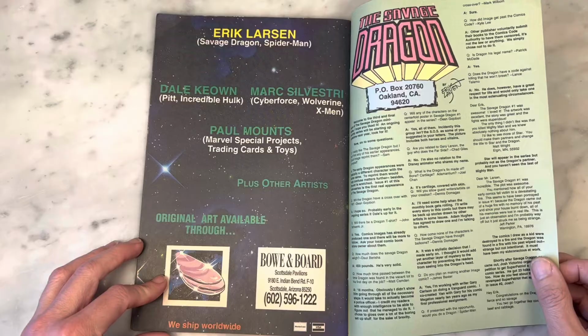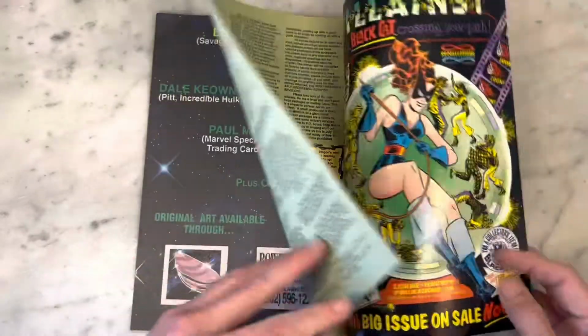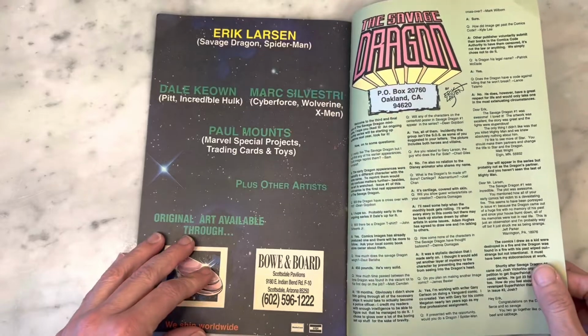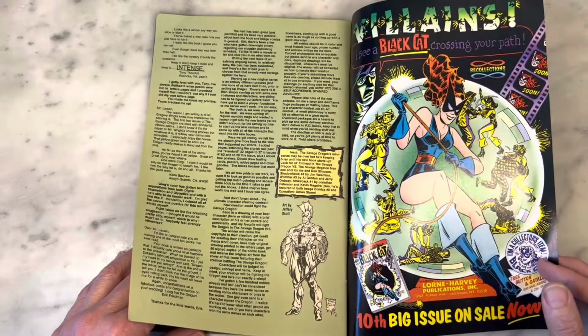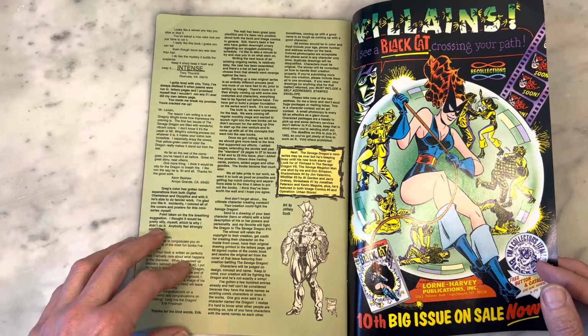I mean, what is this? Savage Dragon letters page. Only 2 pages. We know it would grow and become more epic. Another fun issue. Okay, so it was a 3-issue miniseries.